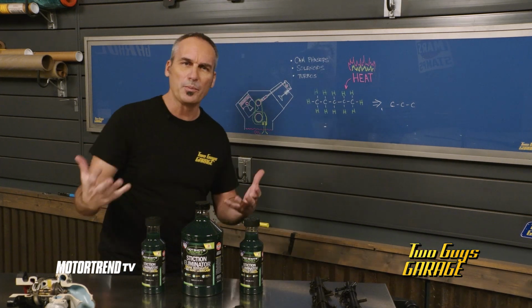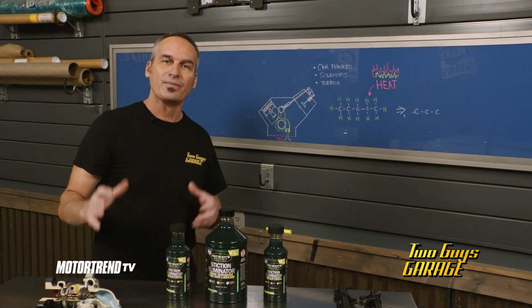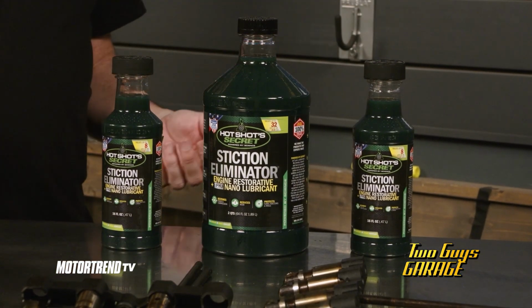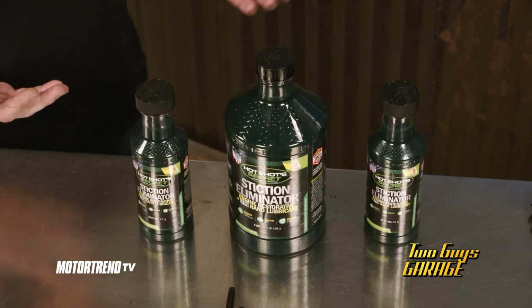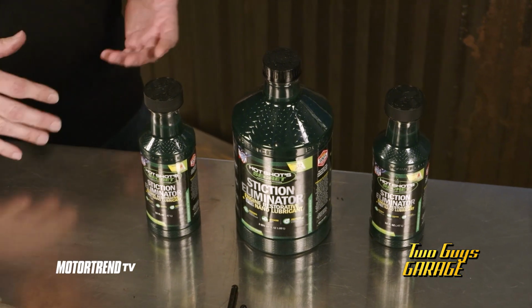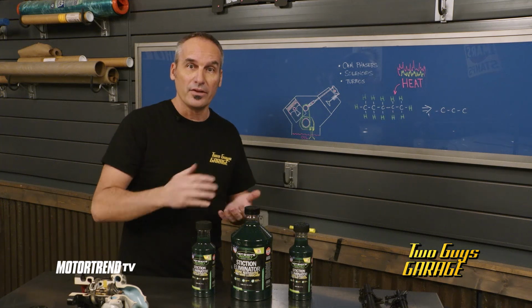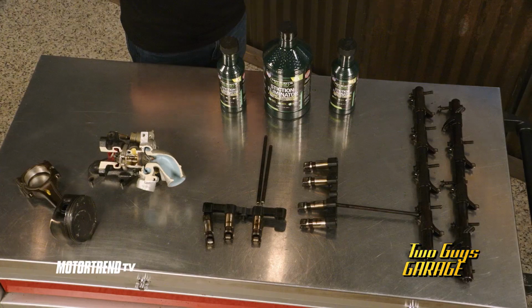So how do we prevent this? How do we fix it? Well, one of our favorites, Stiction Eliminator from Hot Shots Secret. It's a really good, safe, deep clean. You add it to your oil, it can go thousands of miles and really just get a nice cleaning of everything, get those varnishes out of there, get parts moving.